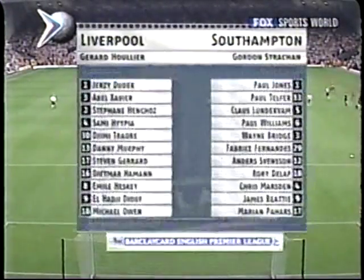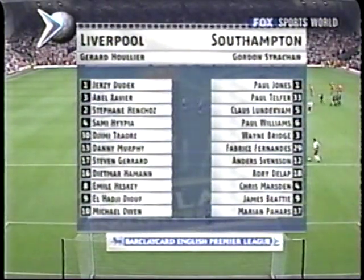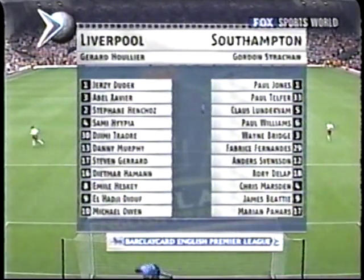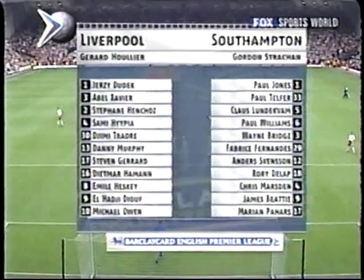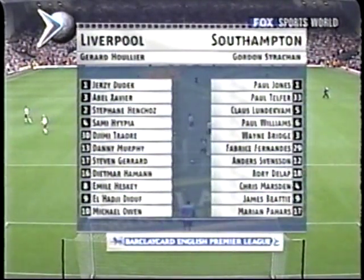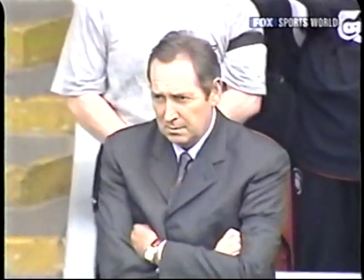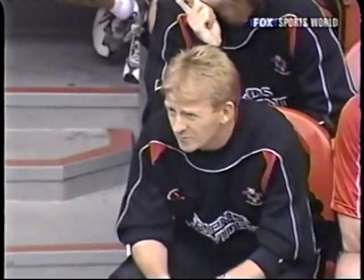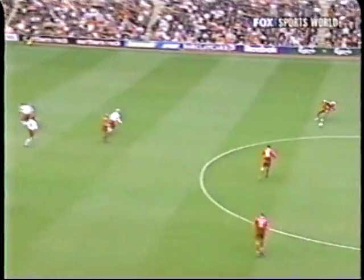John Arne Riise made way for Heskey in Liverpool's starting lineup, the Norwegian having played a full international in midweek against Liverpool's wishes. Paul Jones was in goal for the Saints, eager to impress due to the imminent arrival of Finnish international Antti Niemi. Gerard Houllier took just 1 point from Gordon Strachan's men last season. That's why Liverpool felt they had a point or 3 to make here.